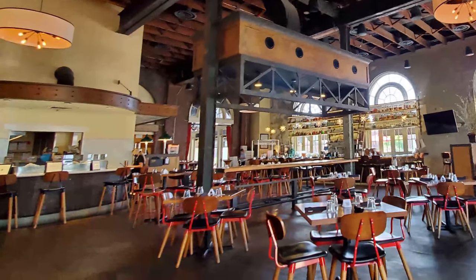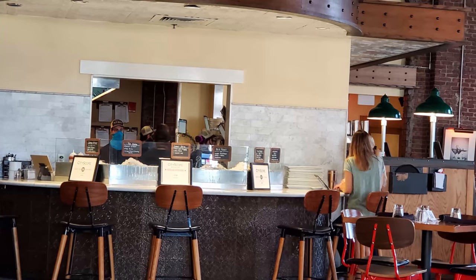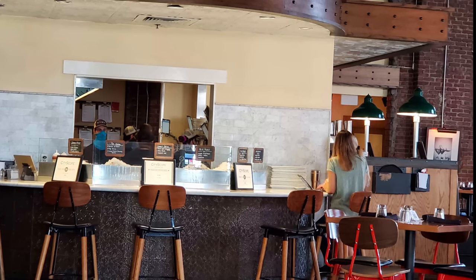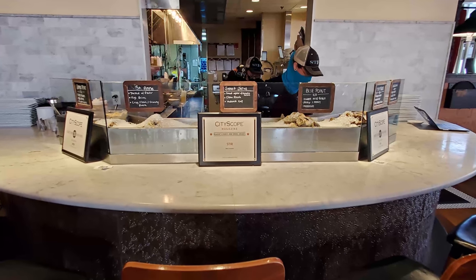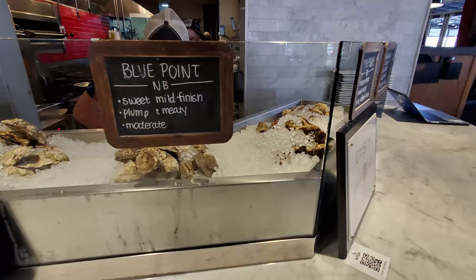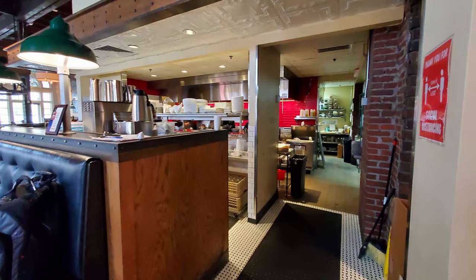And our oyster bar is right there to the left, and we're gonna go check that out a little closer too, because I am in the mood for some oysters, as it certainly is oyster season now. They do have a good selection of oysters here, and I think I definitely would get a selection of some of the oysters. And then when you walk past the oyster bar, you can see into the kitchen here.